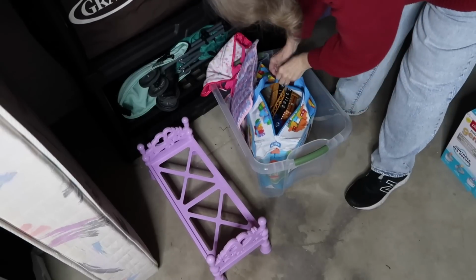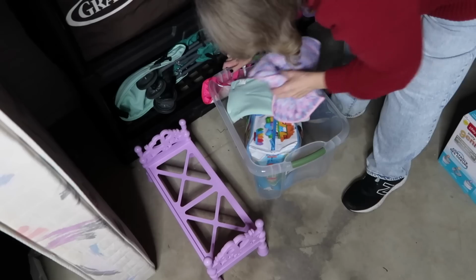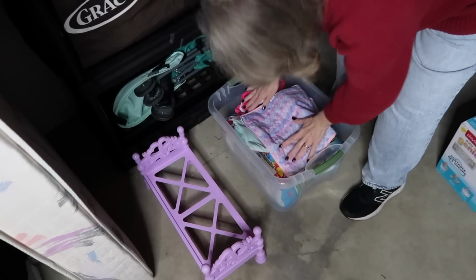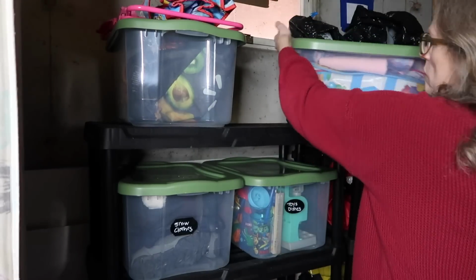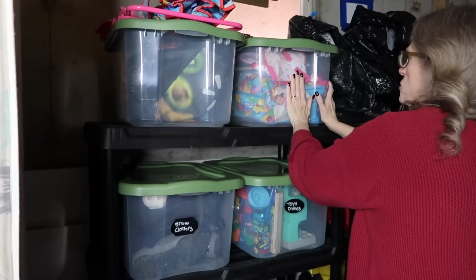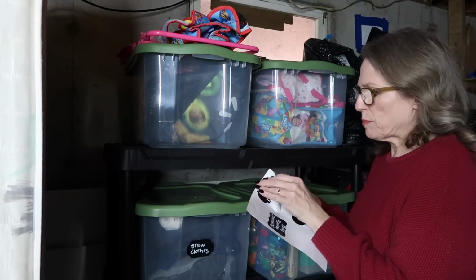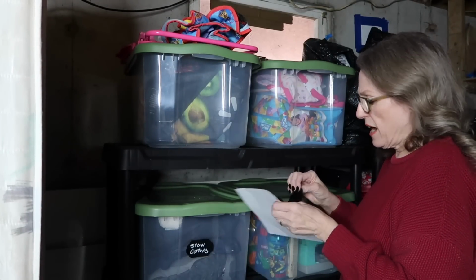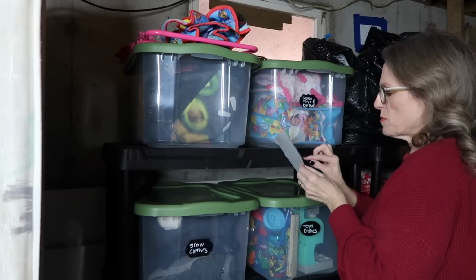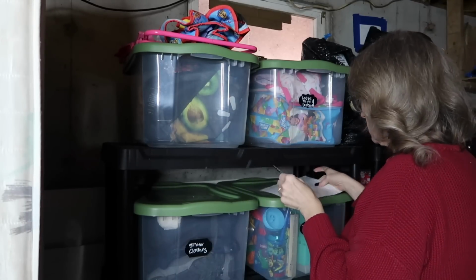It's important to remember the point of why you're doing this. You're doing this so you can find the things. So it doesn't have to be perfect, but the labels need to be perfect. All right. So we have summer stuff, loose toys, and doll stuff. I'm using this chalk thing. It would have been better if I had a white Sharpie, but I had a white Sharpie at one time. So I don't know if it ran out of ink or what, but it doesn't seem to be there now. I think this is my last label. Just sad. All right.